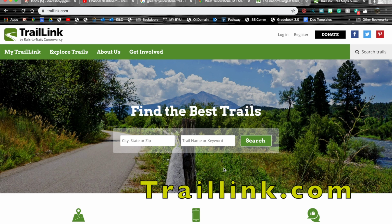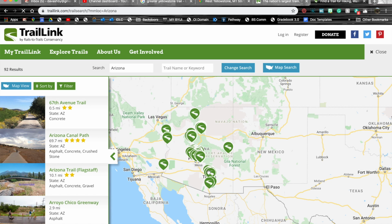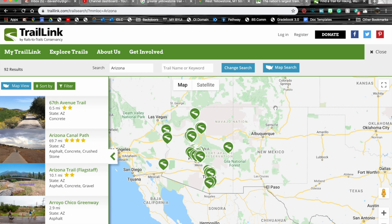If you don't get a chance to come to Idaho or Wyoming to try the Rails to Trails, use this particular website. This is traillink.com. It's part of the Rails to Trails Conservancy. And you can simply put your state in here. Let's see, if I wanted to go to Arizona, I could type that in here and I get a great map where I can look up any trail I want, zoom in, zoom out, and find out more details about each particular trail. It's a great way to get started finding new trails and taking your family out there on an adventure.